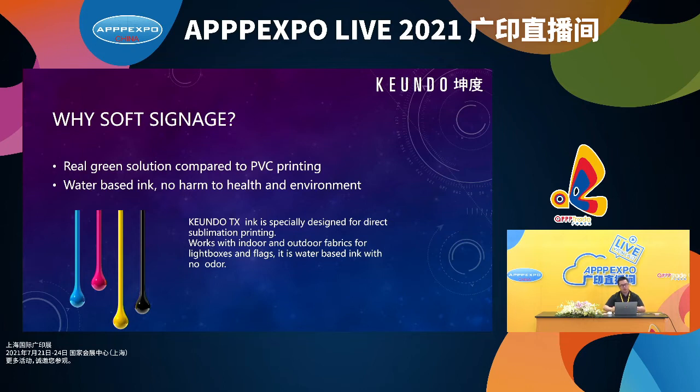So why do we need soft signage? Because it's a real green solution compared to PVC printing, which is the main usage in the market. And it's using water-based ink. It's no harm to health and the environment. Keundo textile ink is specially designed for direct sublimation printing. It works with indoor and outdoor fabrics for light boxes and flags. It is water-based ink with no odor at all.